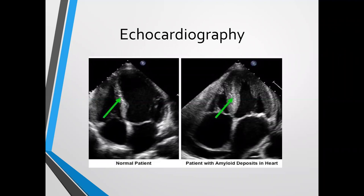Here's an image of cardiac, which is echocardiography. So we're looking at a patient's heart. Here we're evaluating the walls of the heart, and we see that we have normal wall thickness for this patient. And here we see a patient that has very thick walls. So this would help in the diagnosis for this patient.